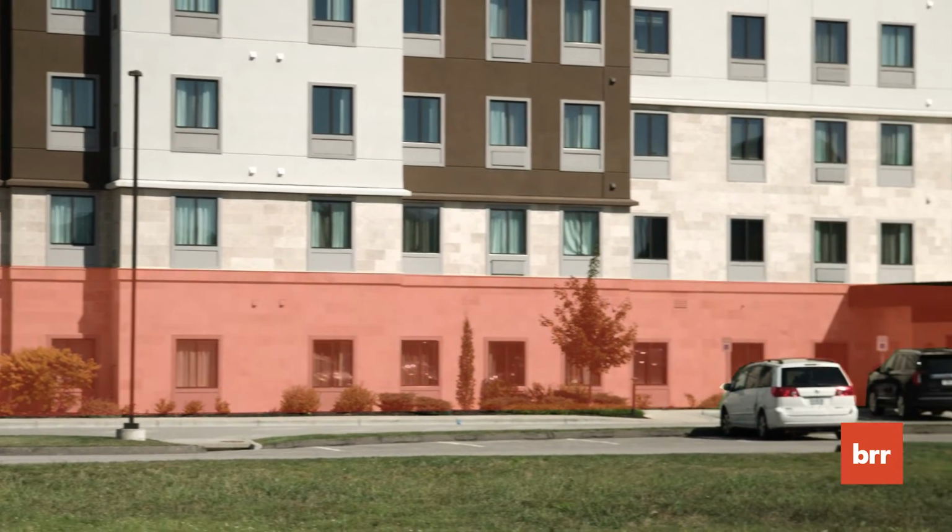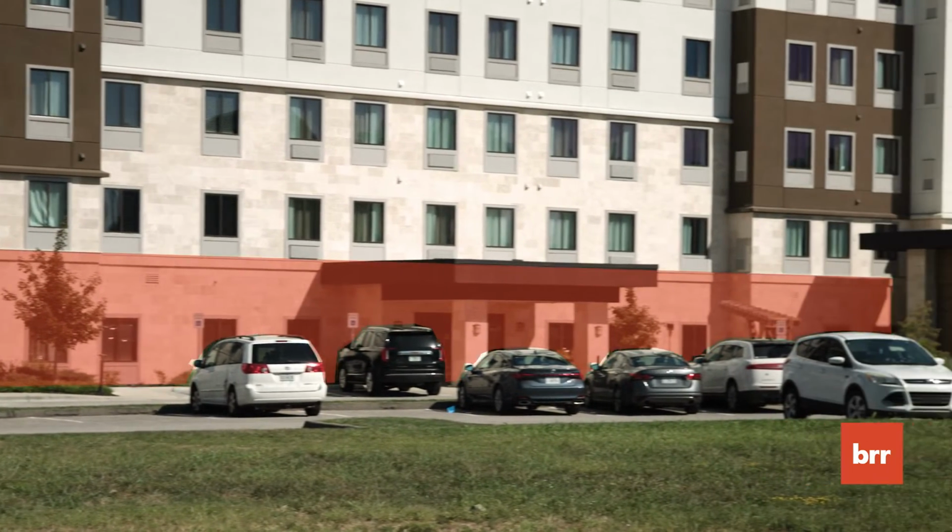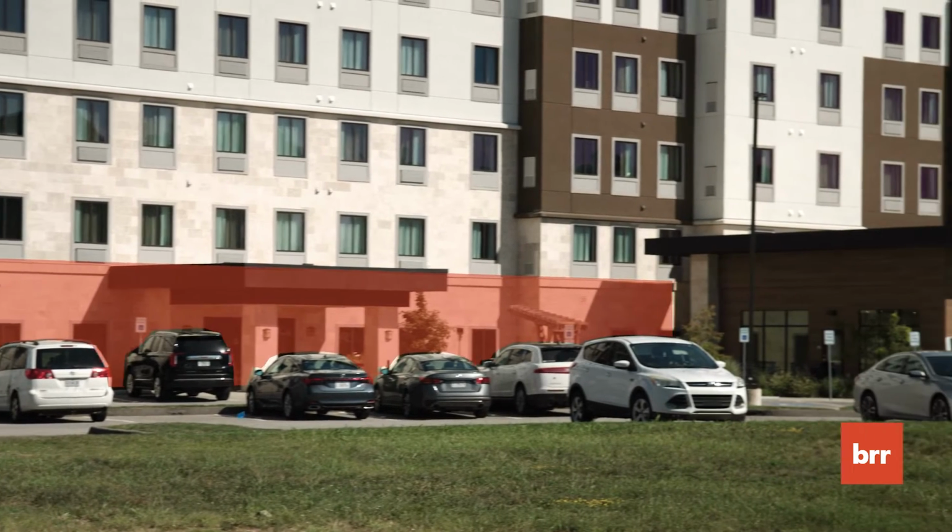The building behind me is a podium construction building. It looks like one building overall, but it's actually made up of 2. The first floor is the podium itself, which is the robust structural system, in this case reinforced concrete, and then the building on top of it is a 5-story wood frame building.